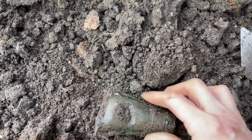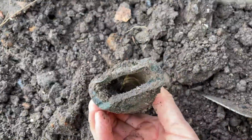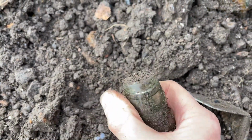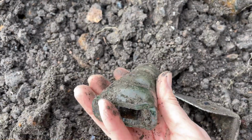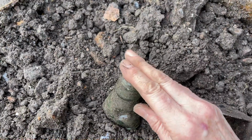There's a cod bottleneck here, and it'll probably still have its marble inside. A bit hard to see. I need to get some of the soil out. Oh yeah, can hear it. There it is. That's the marble that acts as a stopper in the cod bottle. There would have been a rubber seal around the inside of here. And of course the gas in the aerated drink would push the stopper up to seal it. And they had a little tool that they'd use to push that down.